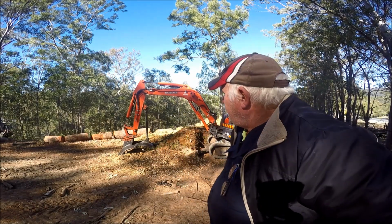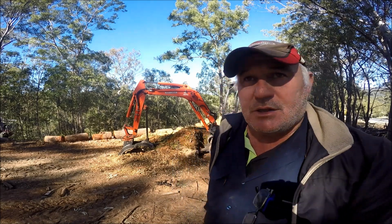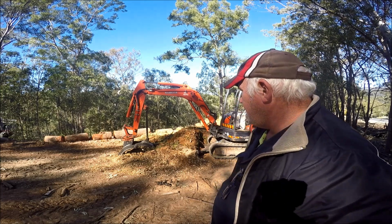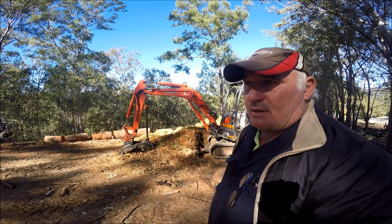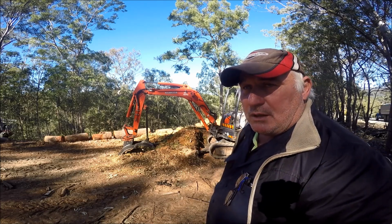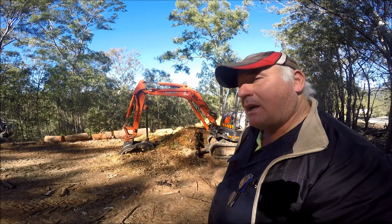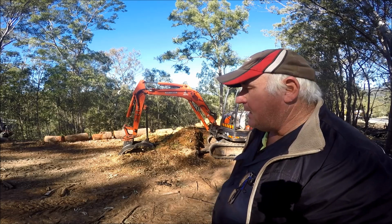So that's basically the little U35-3 Kubota, and she's doing a great little job for us here. Very cheap, economical machine to run, and I couldn't recommend it enough. I've driven all of the small branded machines, Yanmar, Kubota. The Kubota would eat the Yanmar for breakfast.